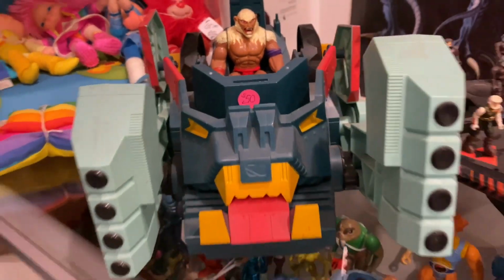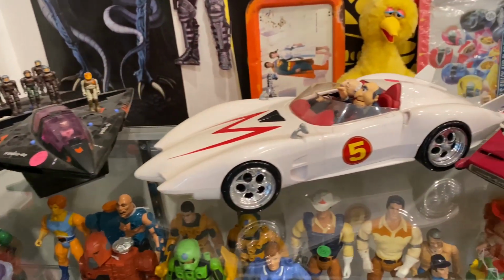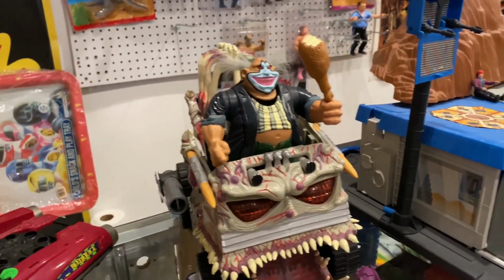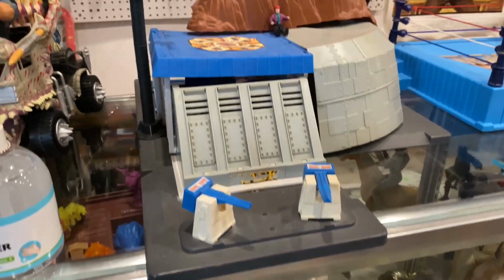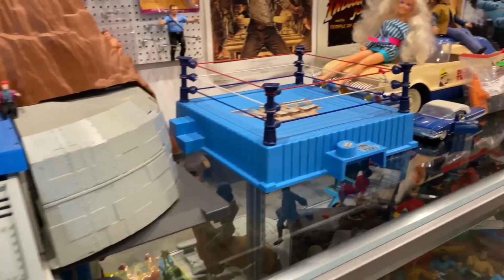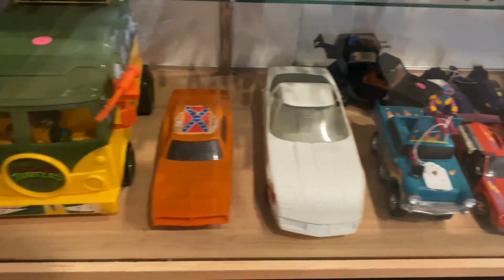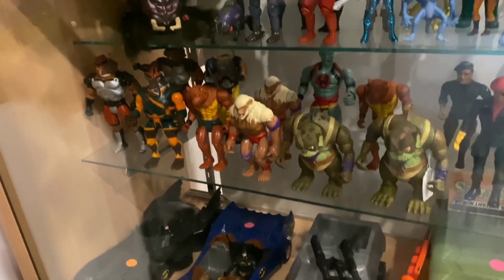Thundercats. That's not a bad price for that vehicle right there. And then just a whole bunch of other vehicles here on top. Speed Racer, Beetlejuice, and that Spawn vehicle, and the Boulder Hill playset by M.A.S.K. Definitely on my wish list, maybe one of these days. And I almost picked up that WWF Hasbro wrestling ring, but it was too bulky to take home. I did not know how I was going to fit it in with all the other stuff I already had.